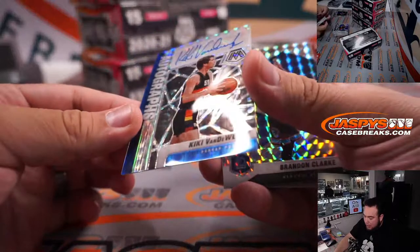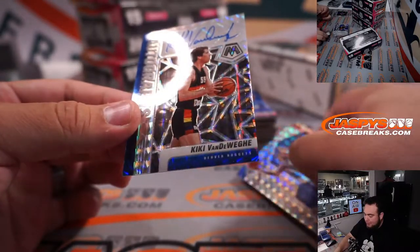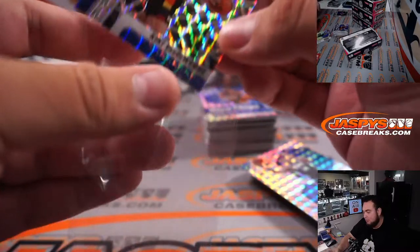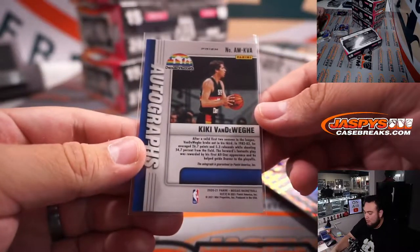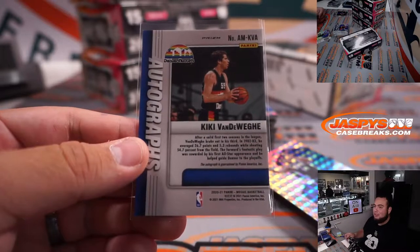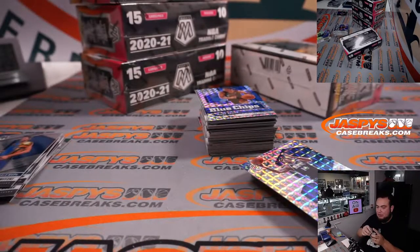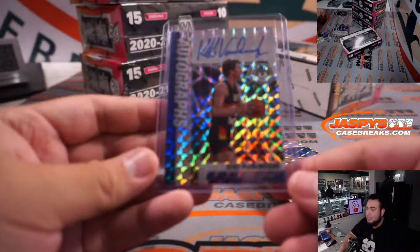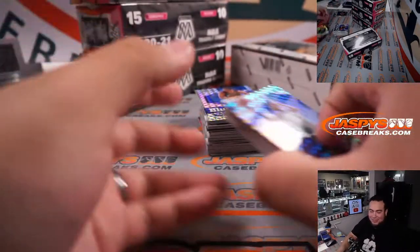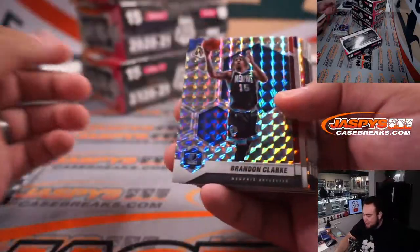We have an autograph. Kiki? Denver Nuggets, must be a way old school player looking at that logo. Van de Weggie? All right. Mosaic is deep in autographs then. Denver Nuggets, though, right there. That is going to go to Josh Smith.